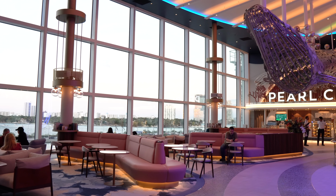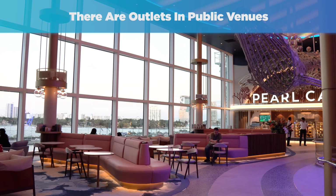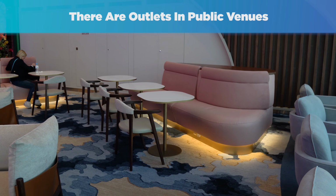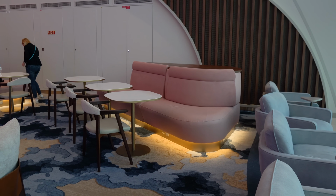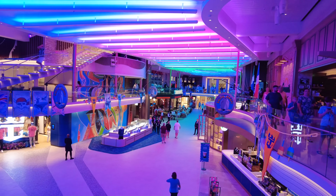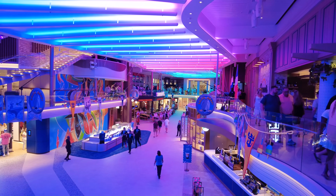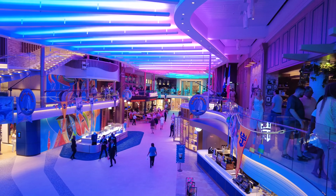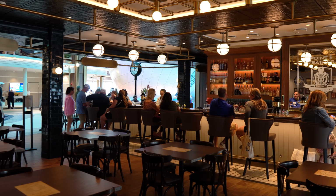My next tip about Icon of the Seas is there are so many outlets in many public venues. Whether you want to keep your laptop, iPhone, or any electronic device powered up, it's so much easier on Icon. There are so many more outlets in public venues than ever before. On older ships, it's a miracle if you can find a single electric outlet to use around the ship because ships were not designed with USB or 120 volt outlets in mind. But on Icon, there are lots of outlets that you can use.